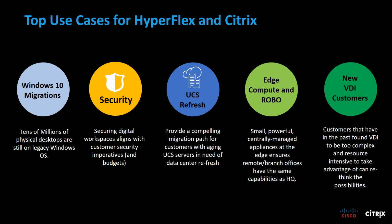Typically, branch or remote office locations lack the capabilities of primary headquarter locations, and that's largely due to the lack of skilled resources to manage systems at the edge, and frankly, the cost. With centralized cloud management capabilities of Cisco Intersight and Citrix Cloud, together with the shrinking footprint of hyperconverged architecture, customers no longer have to treat these edge locations differently from the home office. These edge appliances can be drop shipped and turned up in a matter of hours with someone having only minimal IT skills.